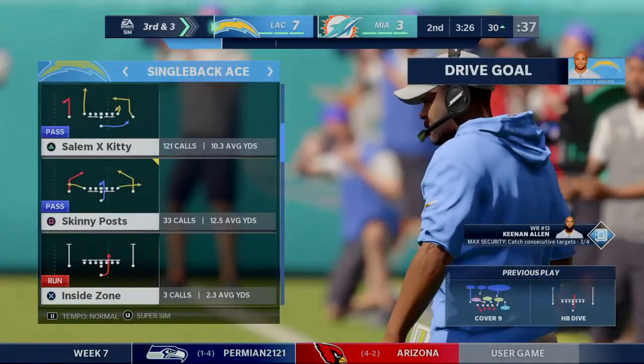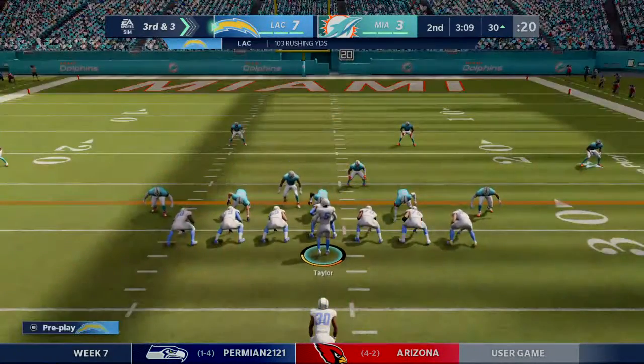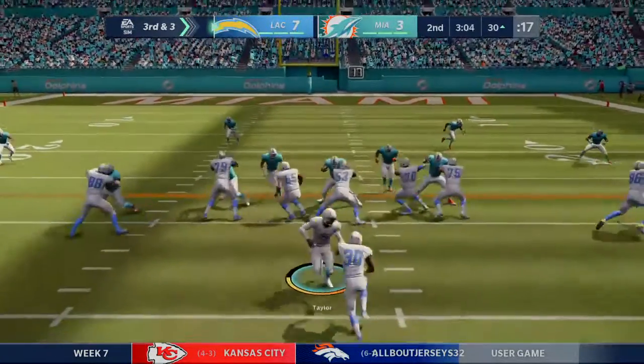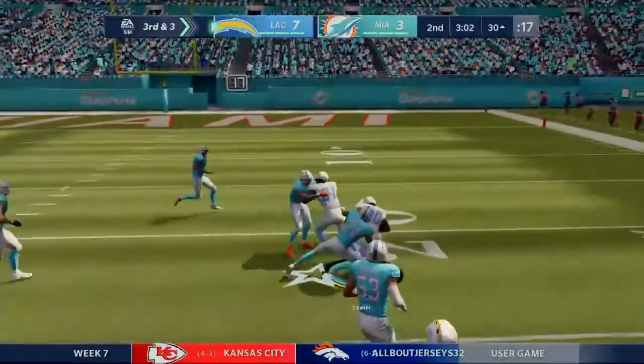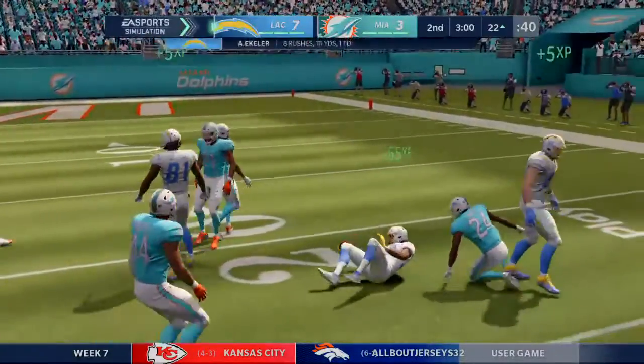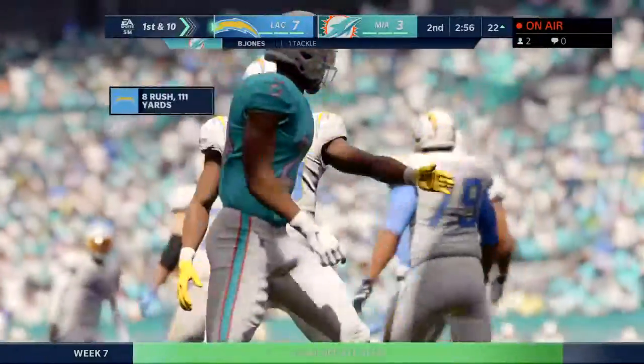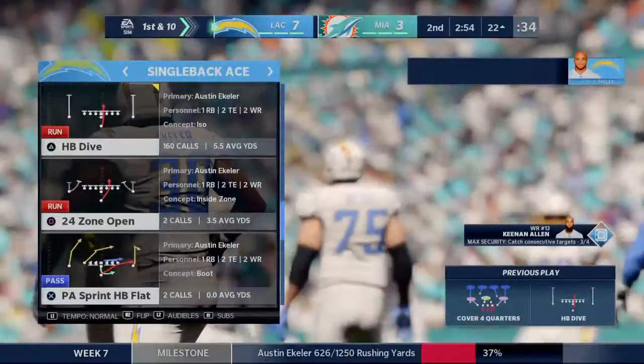Ekeler, the ball. This guy's well on his way now to a big game on the ground. It's another good run there. Puts him over the century mark in yardage, and we're still in the second quarter. And he's going to get the first down here as he's taken down at the 22. A gain of 8. First down, L.A.